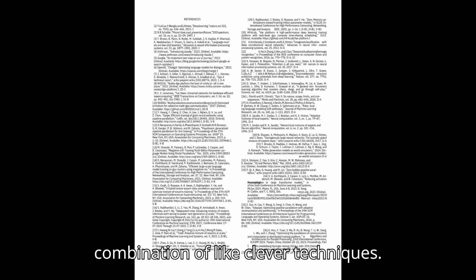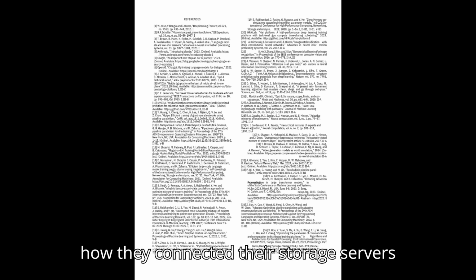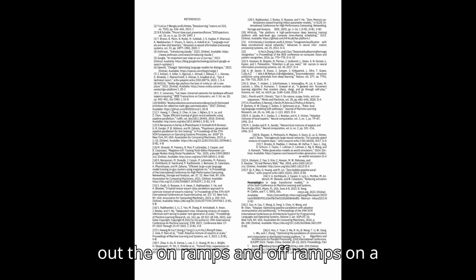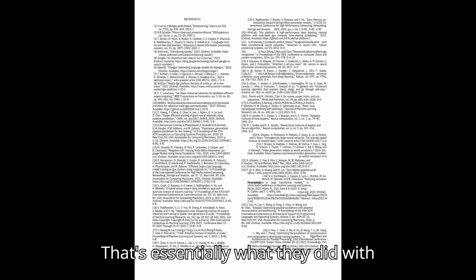They used a combination of clever techniques. First, they were really strategic about how they connected their storage servers to the compute nodes. Imagine spreading out the on-ramps and off-ramps on a highway to prevent bottlenecks. That's essentially what they did with their data traffic. So they're distributing the traffic evenly.